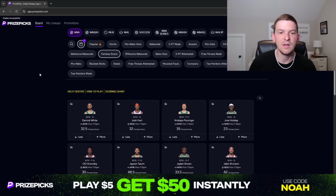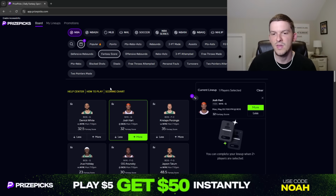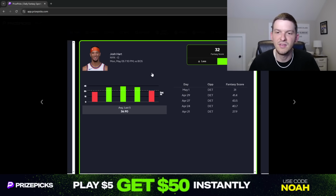The first prop that I like is going to be Josh Hart for more than 32 fantasy score. So Josh Hart, if we look at what he did in the Pistons series, obviously this is a completely different matchup, but in their series against the Pistons, he did go over this fantasy score line in 3 out of 6 games.